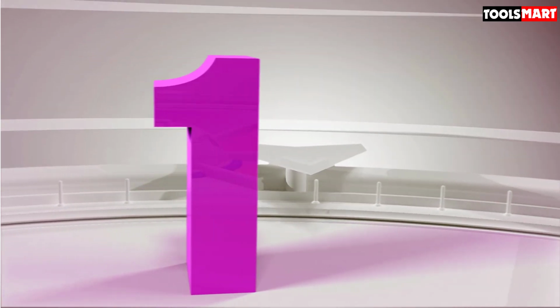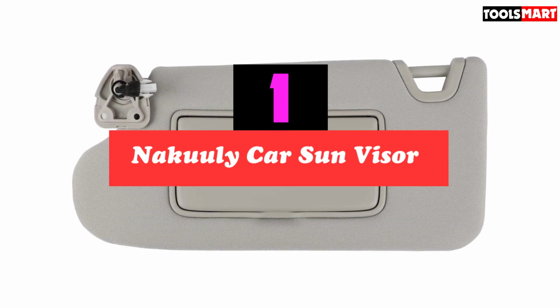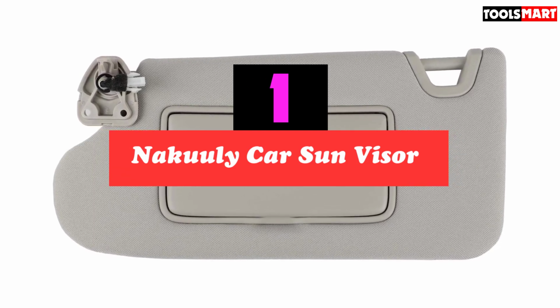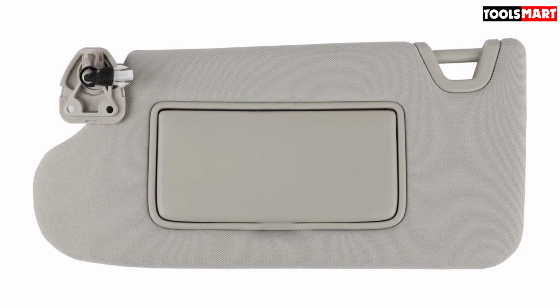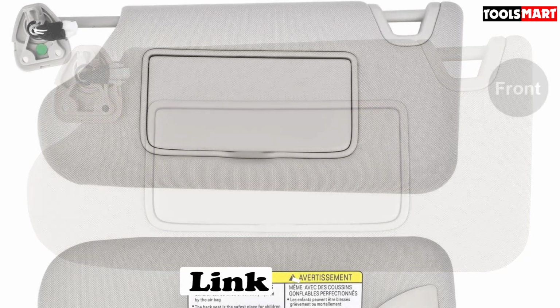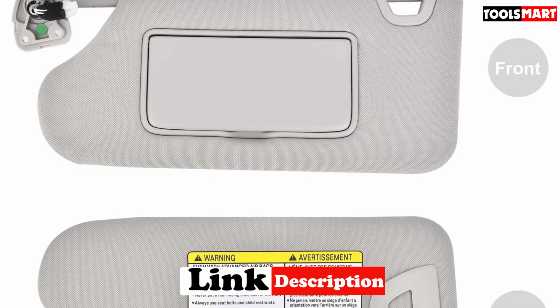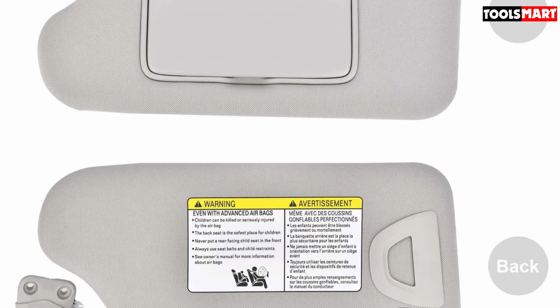Finally, the top product on our list is the Nakuuly Car Sun Visor. This car sun visor offers you eye protection from solar flares and harmful UV radiations. It is made from cotton-reinforced ABS plastic that is light and strong, ensuring that the product lasts for a long time. Its shaft is built to fit the original car slot for hassle-free installation and better stability from rumbling and vibrations.